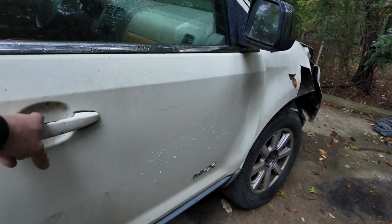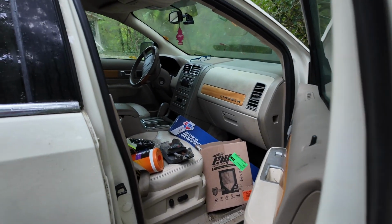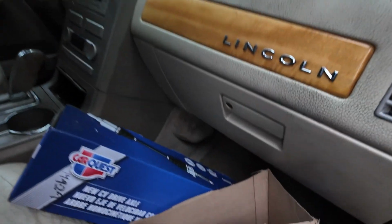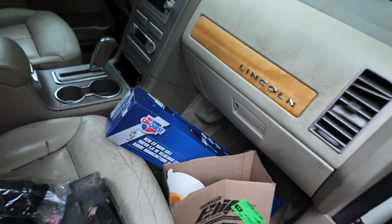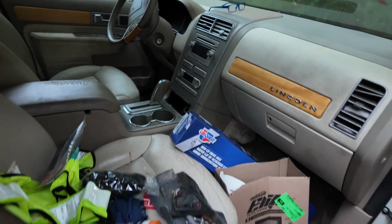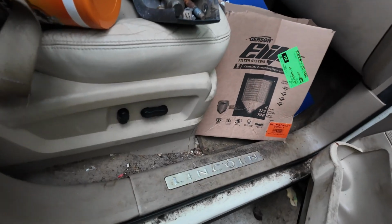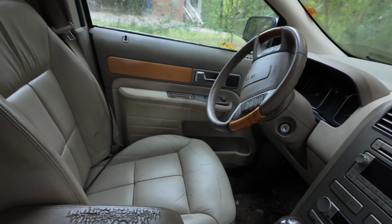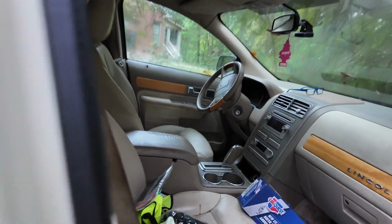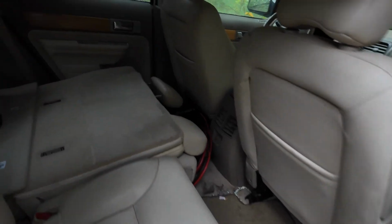And one bad part is the condition of the interior. There's the paint. I've already got a quart of paint mixed up. There's the axle. It's not tore up too bad, but it is very, very, very dirty. I don't know how people can get cars this dirty, but it'll clean up. The back is not as bad.